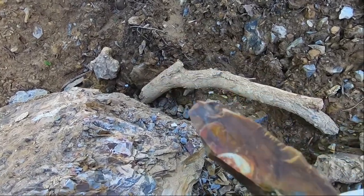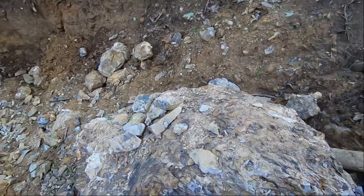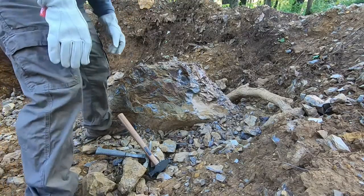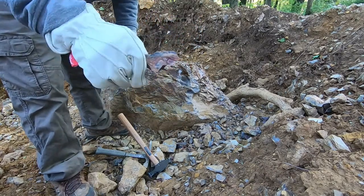Nice. I mean, it's just going to be a fun day. Something different, some fun in the sun. Let's see what we can do. Let's see if we can knock some of this loose. Got one chunk out. Some nice red color in that.